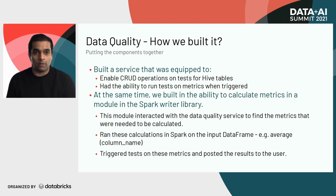And so how we put these things together, like I mentioned, we needed an operational service that gives data scientists the ability to run operations like initializing tests, deleting tests and reading tests, essentially CRUD operations on tests, and the ability to run these tests when metrics are provided and triggered.